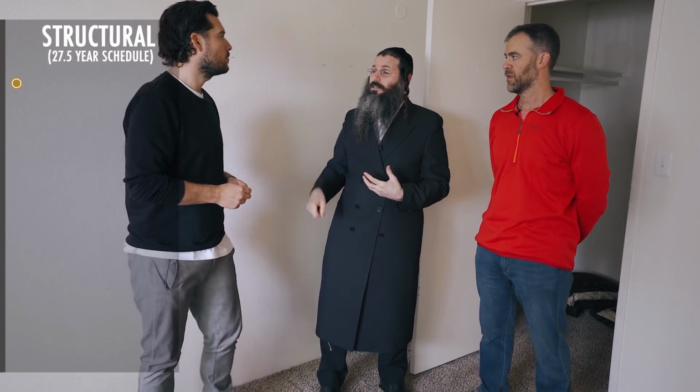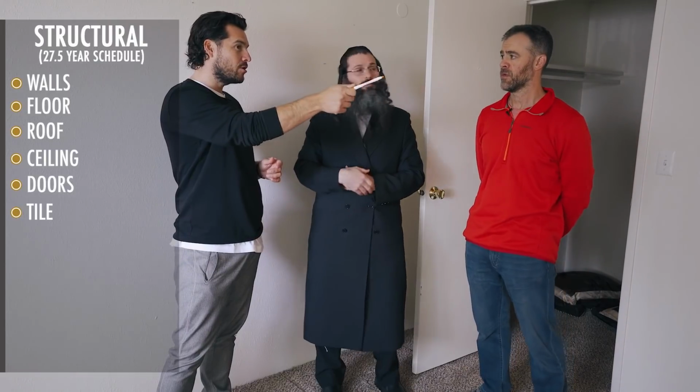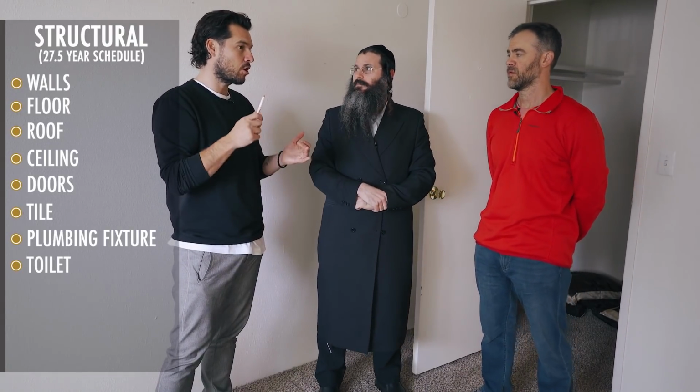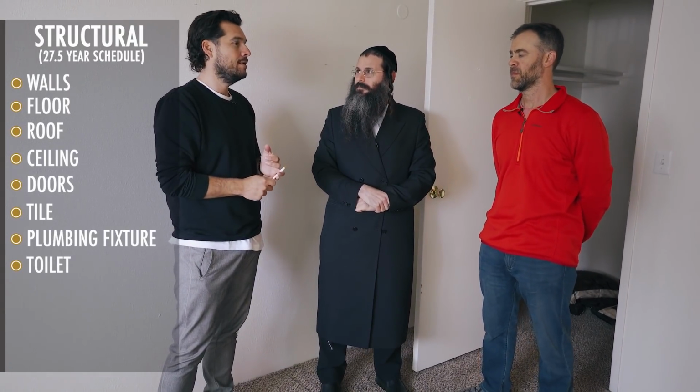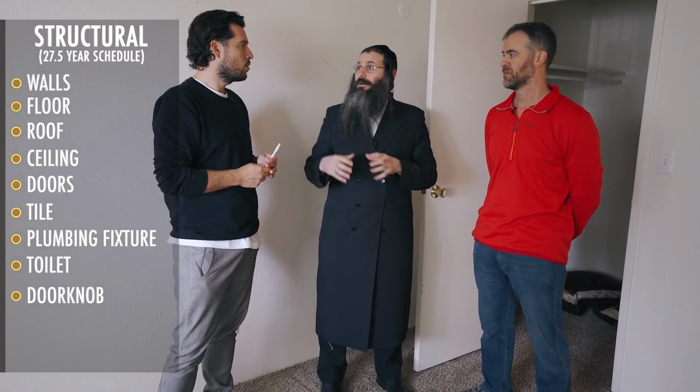Yeah, there are a few other things. I may have missed one or two, but we covered pretty much everything. Everything else is going to be structural, right? So the walls, the floor, the roof, ceilings, the door, the tile, the plumbing fixture, the toilet, doorknob are structural. Yeah, exactly. And when we say structural, we're talking about 27.5 year depreciation versus 5, exactly.